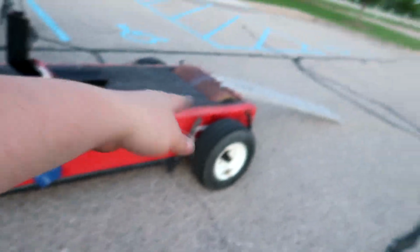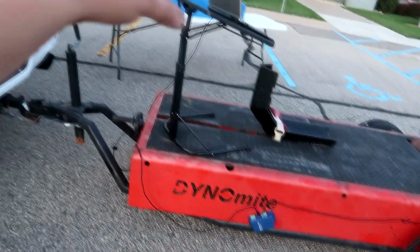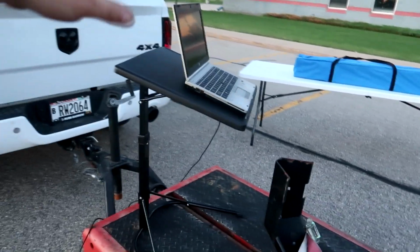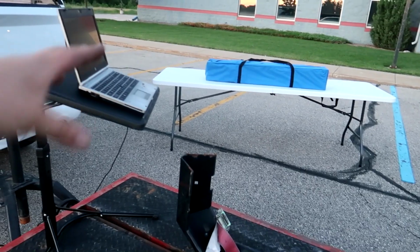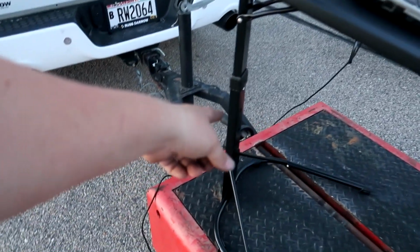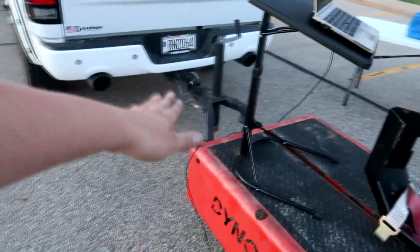But like I said, I'm still working out some stuff. I want to get some fenders for it, which shouldn't be too big of a deal. I want to get a different laptop stand, something that is a little bit higher than this, so I can be on the laptop while I'm on the bike. I might just modify this one somehow and raise it up, or get another table like that and set it next to the dyno.